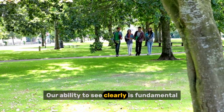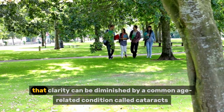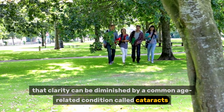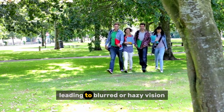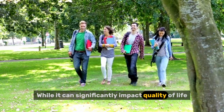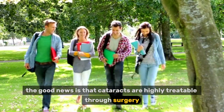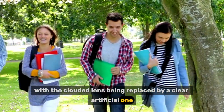Our ability to see clearly is fundamental to our daily lives. And for many, that clarity can be diminished by a common age-related condition called cataracts. Cataracts cause a clouding of the eye's natural lens, leading to blurred or hazy vision. While it can significantly impact quality of life, the good news is that cataracts are highly treatable through surgery, with the clouded lens being replaced by a clear artificial one.